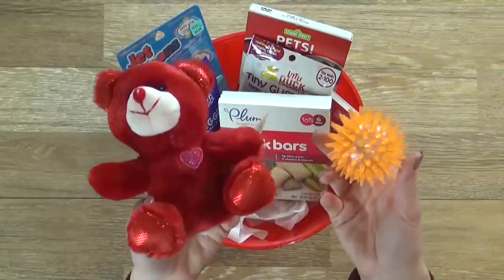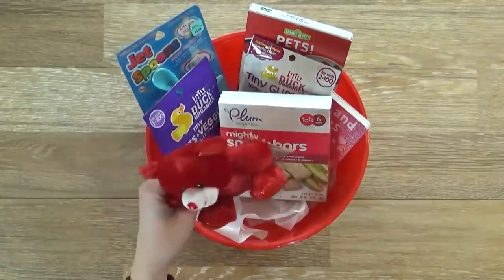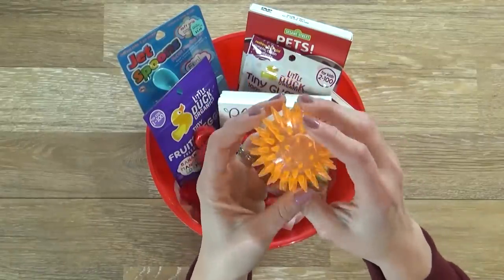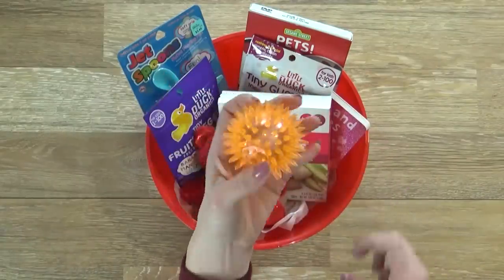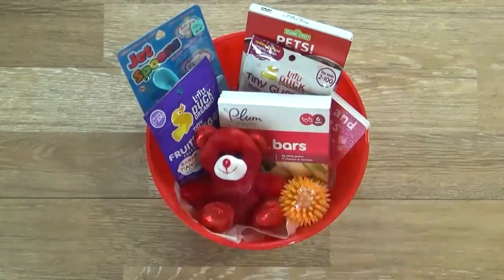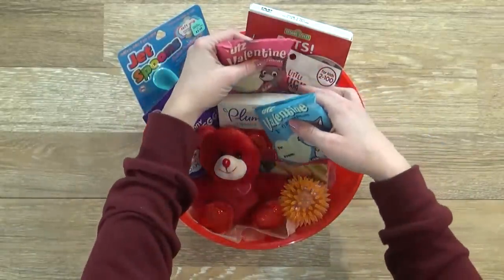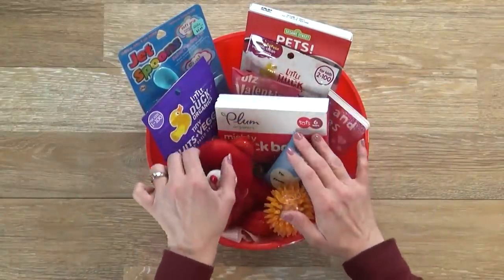Next up, we have a couple of Dollar Tree items. Just like the other kids, I got him a little teddy bear and I got him a little ball. I don't think this is small enough to fit in his mouth, which is good, so he can't try to eat it, but it also has a light, just like that. Isn't that cool? I think he's gonna love it. Next up, I'm going to add some pretzels. Just like the older kids, Griffin loves pretzels and he has no trouble eating them. So we put those right in there.